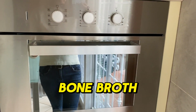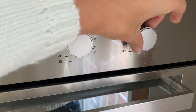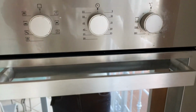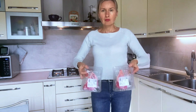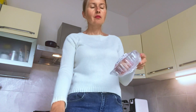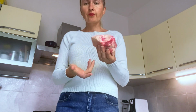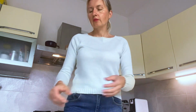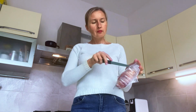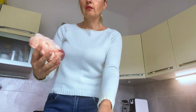If you're using beef bones, roast them in the oven at 400 degrees Fahrenheit, 200 degrees Celsius, for about 30 minutes to enhance flavor. This step is optional for chicken or fish bones. Beef bone broth usually creates a thicker, more gelatinous broth when cooled, which is a sign of good collagen extraction. Beef bones have a higher concentration of minerals like calcium, magnesium, and phosphorus, compared to chicken or pork bones.